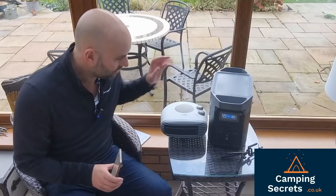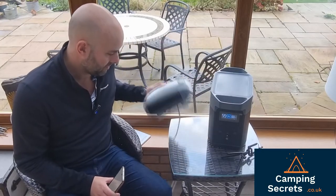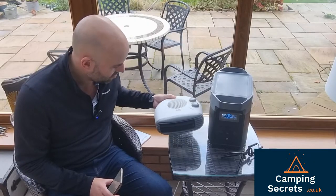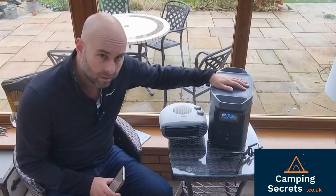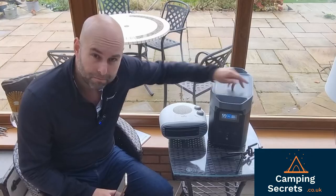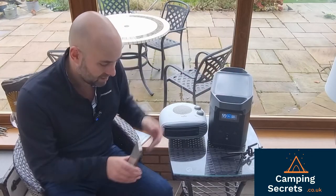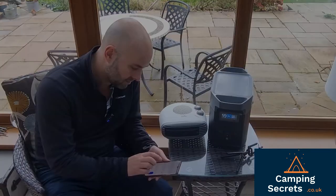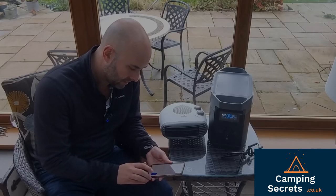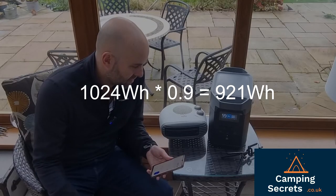So how long do I think that this thing will last from 100% down to 0% running this fan heater at about 1.75 kilowatts? Well, we notice we've got 1,024 watt hours of battery. The best power stations operate at about 90% efficiency. So if we go with that, 90% of 1,024, times 0.9, is 921 watt hours. That's what I would expect this to be able to do.